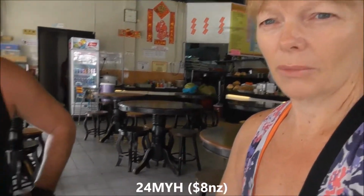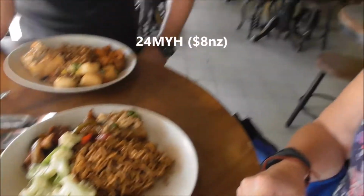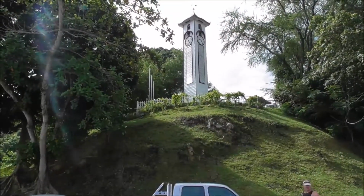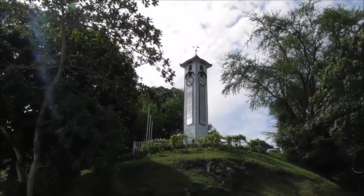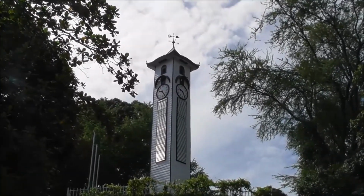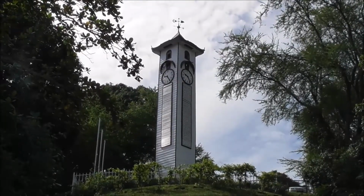As with the start of any journey, there always has to be food involved, and we've just stopped for breakfast. Coffees are coming. Okay, coffees have arrived. And here we have the oldest structure in KK. It's the clock tower, built in 1905. Here you go, here's your history lesson for today.